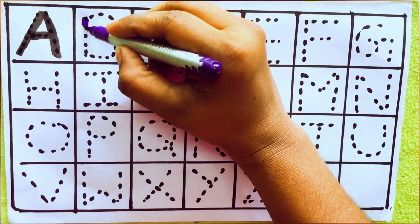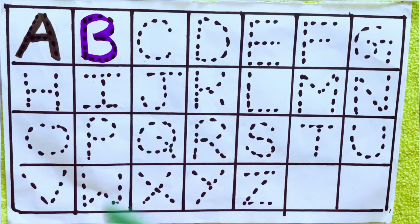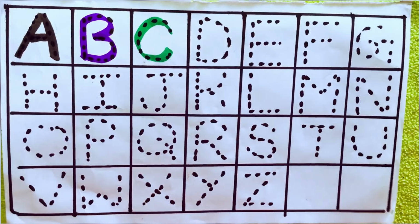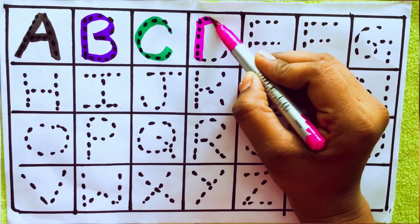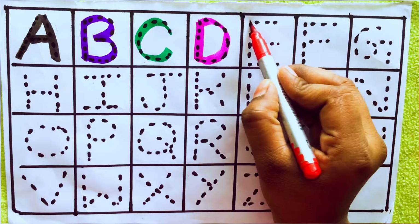Alphabets. Black color, A for apple, violet color, B for ball, green color, C for cat, pink color, D for dog, red color, E for egg.